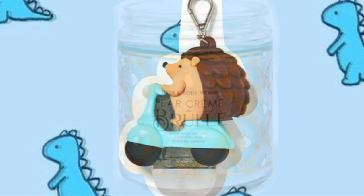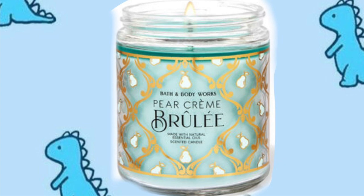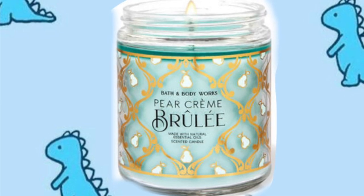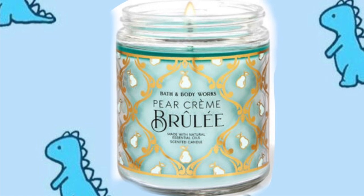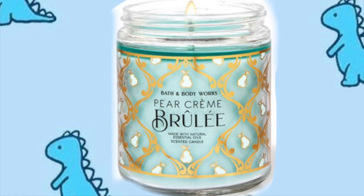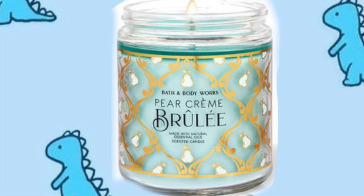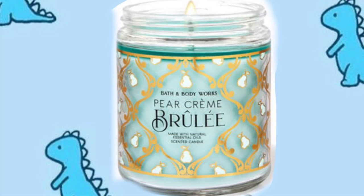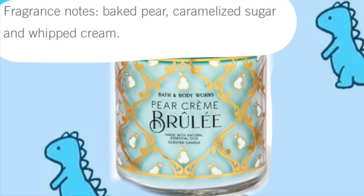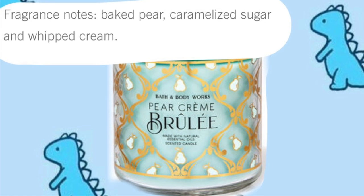Then we have a look at this one wick candle, pear creme brulee, and I think the color of this is so pretty. And of course there's body care to match this too. It's part of the spring line. And the scent notes for pear creme brulee are baked pear, caramelized sugar, and whipped cream. So this one smells amazing and it's super cute.